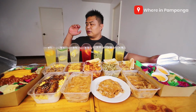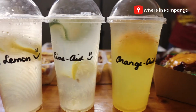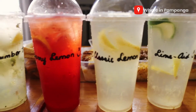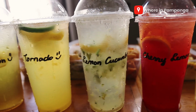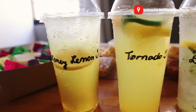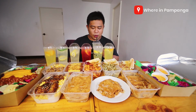So let's begin with the refreshment. So actually, yung drinks natin, guys, starts at 65 pesos. Meron tayo ditong orangeade. And then next is limeade. Meron din tayong classic lemon, cherry lemon, lemon cucumber, the tornado, and honey lemon. Anyway, so this is honey lemon. Let's taste it.